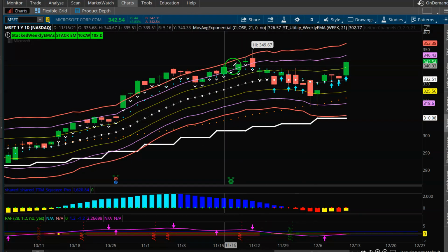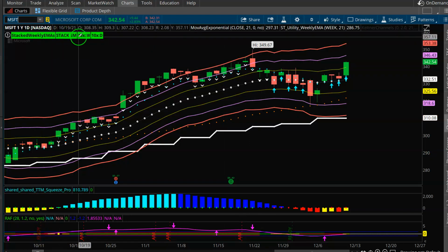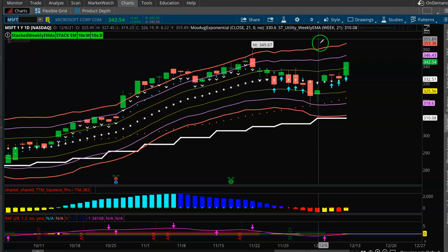What a gorgeous daily squeeze. You got your weekly and your daily green lights. And I think with next week being monthly expiration, the pin into 350 wouldn't really surprise me all that much. It's your previous all-time high. It's a big, sexy, round number. And you have the structure here.